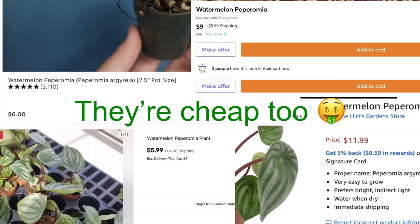I don't think I have any footage, but the leaves are massive. They looked a lot better. So if you see one of those, definitely go for it. It's worth it. If you don't have one of these, I think everyone should own one of these. They're amazing.